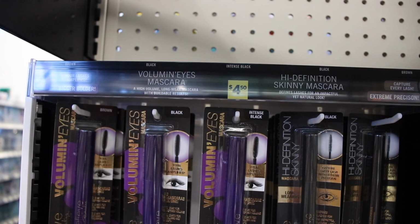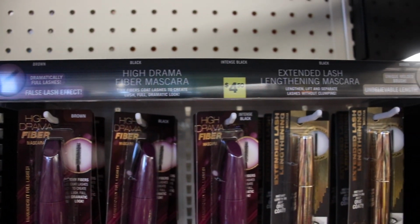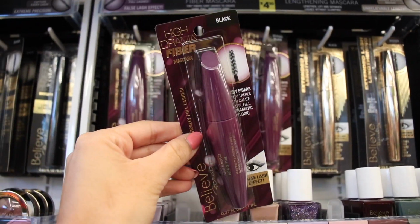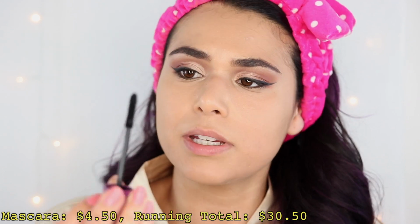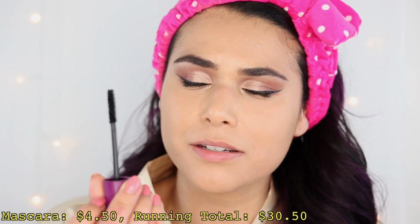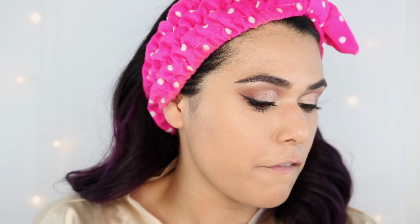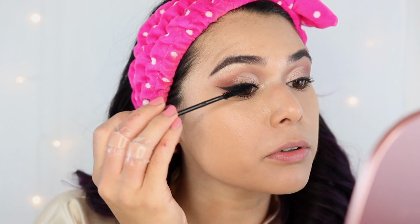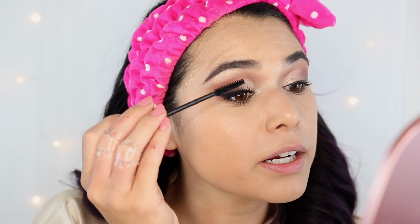So I already had one Believe Beauty mascara, but I wanted to try this one that caught my eye. It's the High Drama Fiber Mascara, and it's supposed to give me a false lash look. Ooh, it's like a very small wand. I'm digging it. I like how this mascara is making my lashes look fluffy. The fibers are really making them look a little bit more full and fluttery, and definitely adding length. That's a big difference. I like this mascara a lot.